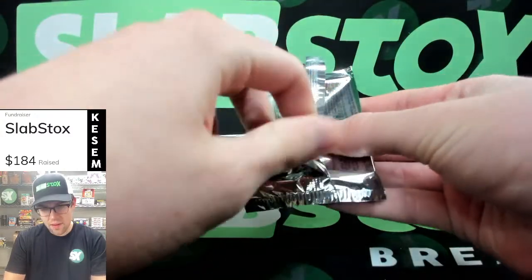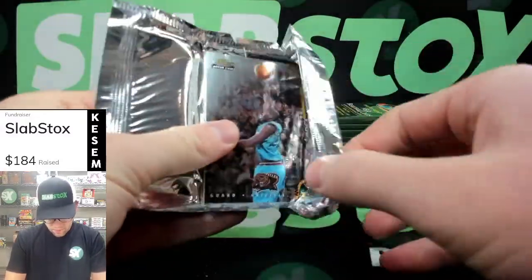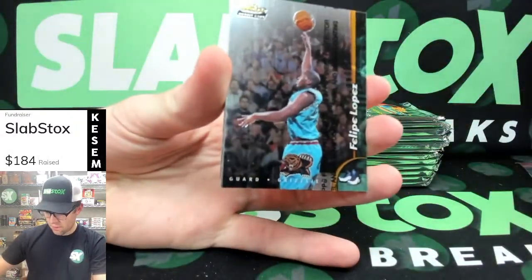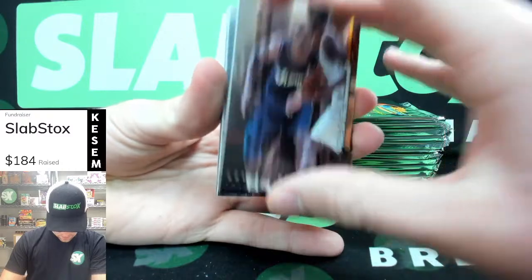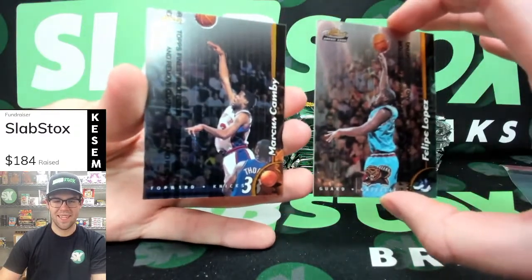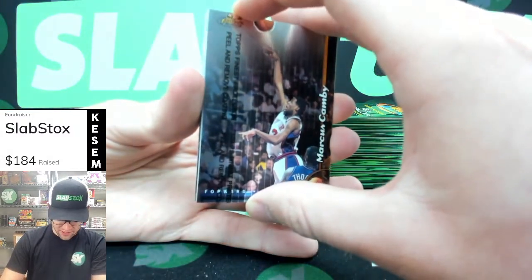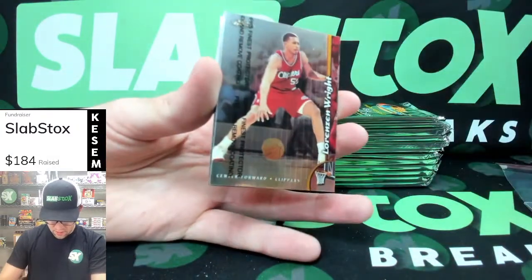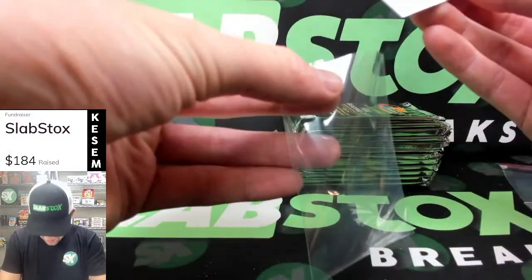Can we get a bigger rookie? A guard? Felipe Lopez. Felipe Lopez, rookie. Mitch Richmond. Marcus Camby. Cards looking exactly the same, except for the fact one's Felipe Lopez and one's Marcus Camby. Charles Oakley. Dude's looking pretty jacked there. Lorenzen Wright. And Rik Smits. Always getting Rik Smits cards every old break.